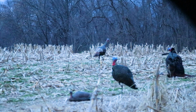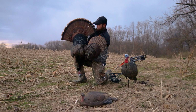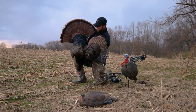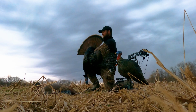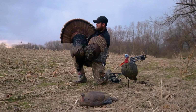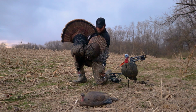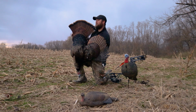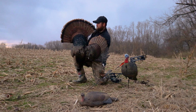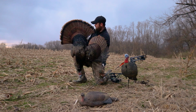I don't know what happened there, but as you can see, we got thunderstorms rolling in, so I was hoping this would happen quick, and it did. Apologize for the shot again, but it did the trick anyway. Killed him quick and clean, so beautiful bird, probably a 2-year-old, but this farm doesn't have as many birds on it as it usually does, so this is probably the only bird I'll kill here this year.